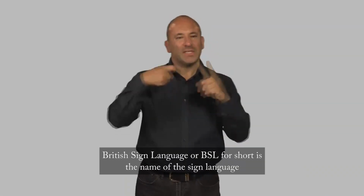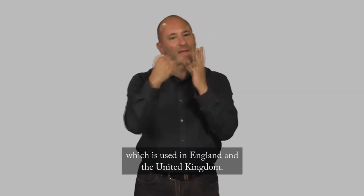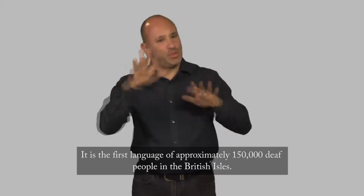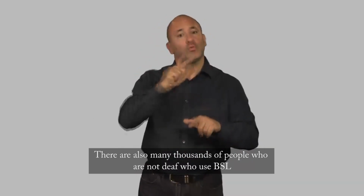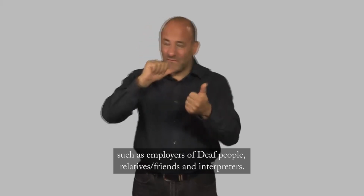British Sign Language, or BSL for short, is the name of the sign language which is used in England and the United Kingdom. It is the first language of approximately 150,000 deaf people in the British Isles. There are also many thousands of people who are not deaf who use BSL, such as employers of deaf people, relatives and friends, and interpreters.